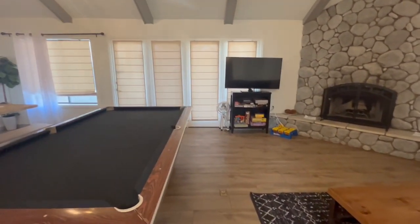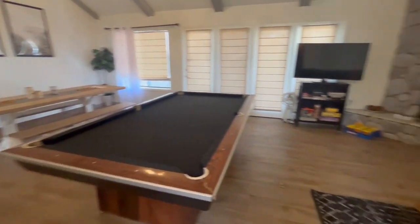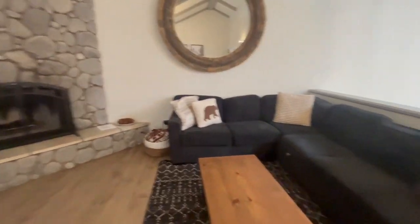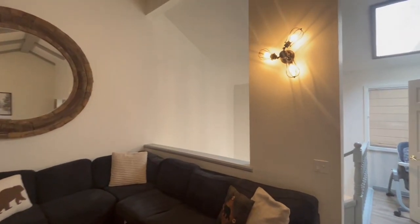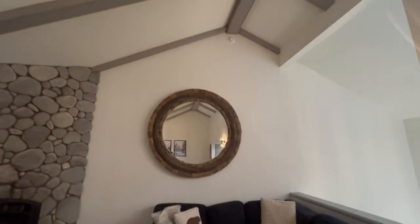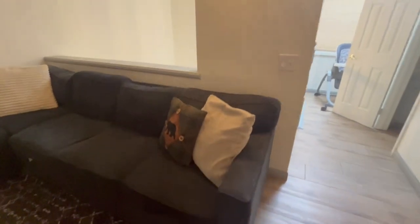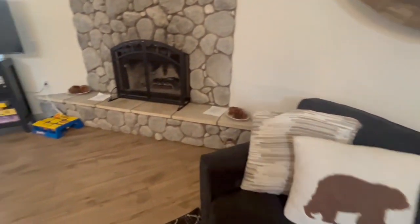So from here we can go over to the kitchen, dining room, and the living area space. So I'll focus over here first. Here's the living room area, kind of opens to that downstairs area. Beautiful big mirror, but very cozy couch. Really good area just for kind of hanging out, being warm on a winter day.